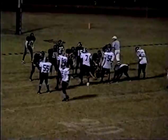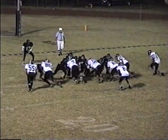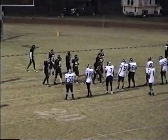Tyler Sanders on the interception for the Tigers. Interception, first and 10, Oak Grove on the OG 10. Second and 6.